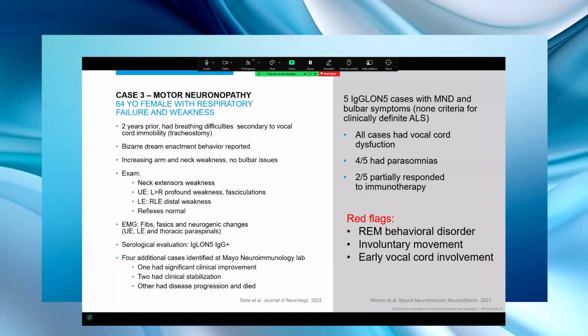So I'm not recommending testing Iglon-5 on every ALS patient that you encounter, but what I'm recommending is asking questions about dream enactment behavior, about vocal cord involvement early on in the disease process, or checking for involuntary movement, which should make you think, could this be Iglon-5 autoimmunity rather than a neurodegenerative process such as motor neuron disease.